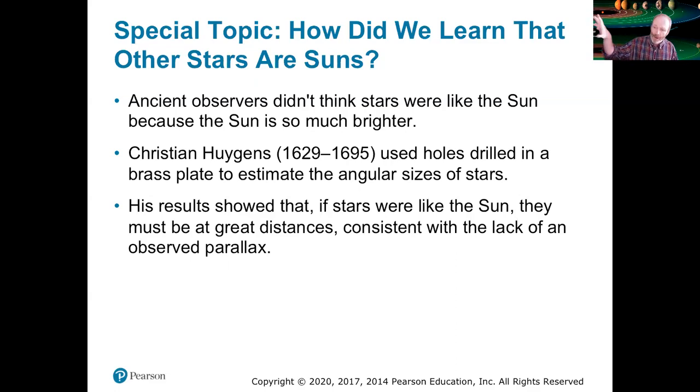And if they are very far away, they could be the same size as the sun, and they might have planets like the sun. Now, if they were at very, very great distances, they'd also lack that parallax trick. Remember, I told you much earlier in the course, close one eye and put your thumb up and then open your eye and things jump. The further away things are, the less they jump. Well, stars don't jump at all in that test. So Huygens said, yeah, right, because they're very far away. That's a further verification that that is the right answer.